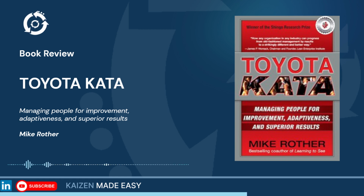Okay, so how does that change how you view failure? Well, in most places, if an experiment or a test doesn't work, that's bad news. At Toyota, or using the Kata mindset, it's the opposite. They see problems as jewels. Why? Because a problem or an experiment that doesn't go as expected tells you something important. It shows you the boundary of your current understanding or the system's current capability. So unexpected results aren't failures, they're data.